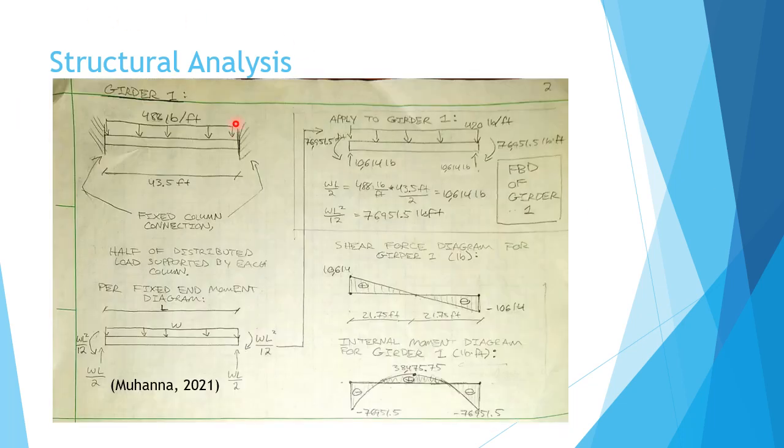With this new distributed load mapped on the girder 1 with a fixed condition at either of its column connections, a fixed end moment table yields a vertical support reaction of WL/2 at either end of the girder, with a moment reaction of WL²/12. Plugging these values into actual dimensions of the girder yield a vertical reaction of 10,614 pounds at either support and a moment reaction of 76,951.5 pound-feet. In the bottom right-hand corner of the screen here, a shear force diagram and moment diagram can be found.